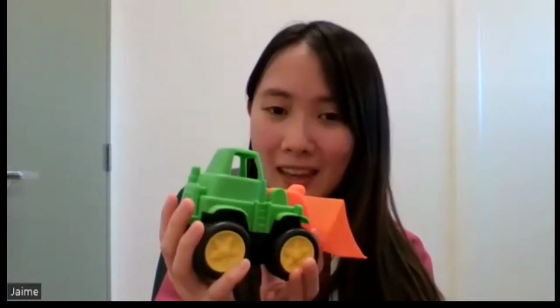Nice job. Thank you, friends. So yes, this is a bulldozer. Next, after we have shoved and dug all that dirt up, we need to move it with a dump truck.